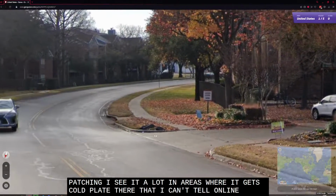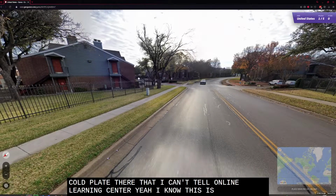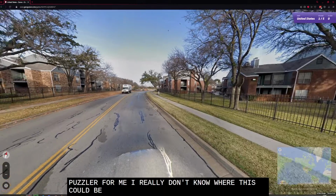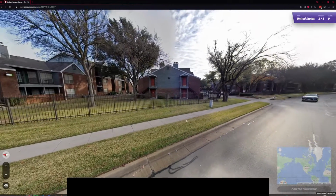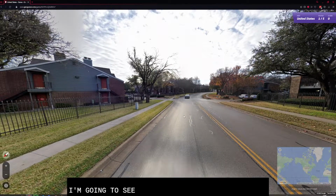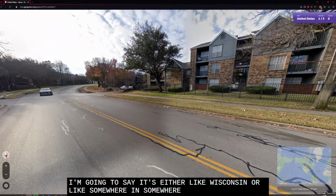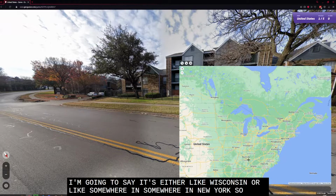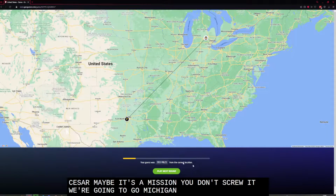Online. Learning center. Yeah, no, this is a puzzler for me. I really don't know where this could be. I'm going to say it's either like Wisconsin or somewhere in New York. So let's say, or maybe it's in Michigan. You know what? Screw it. We're going to go Michigan. It was in Dallas.